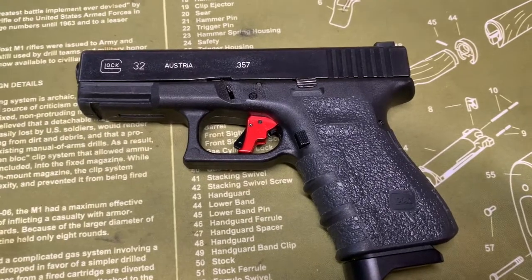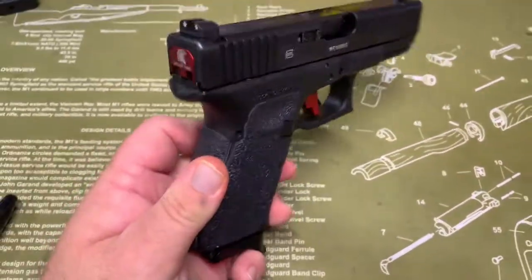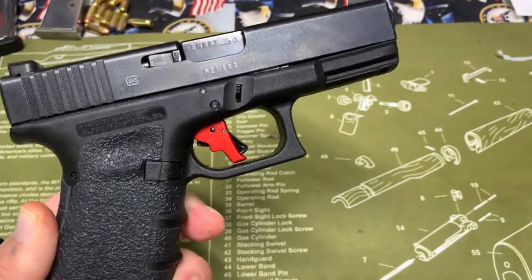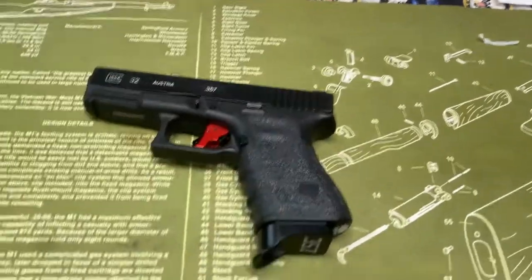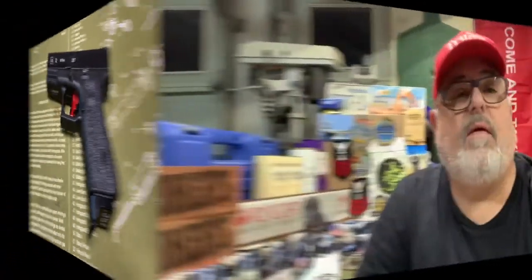And, yeah, it's just such a fun gun to shoot. The recoil is not too bad. And I've tweaked with the sights and the trigger and the guide rod and spring. Yeah. So let me go ahead and do a final wrap on this guy and go from there.